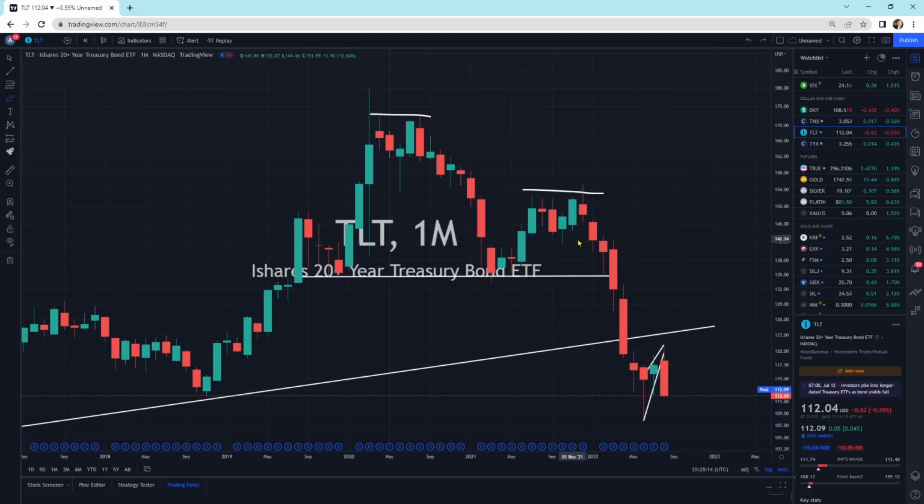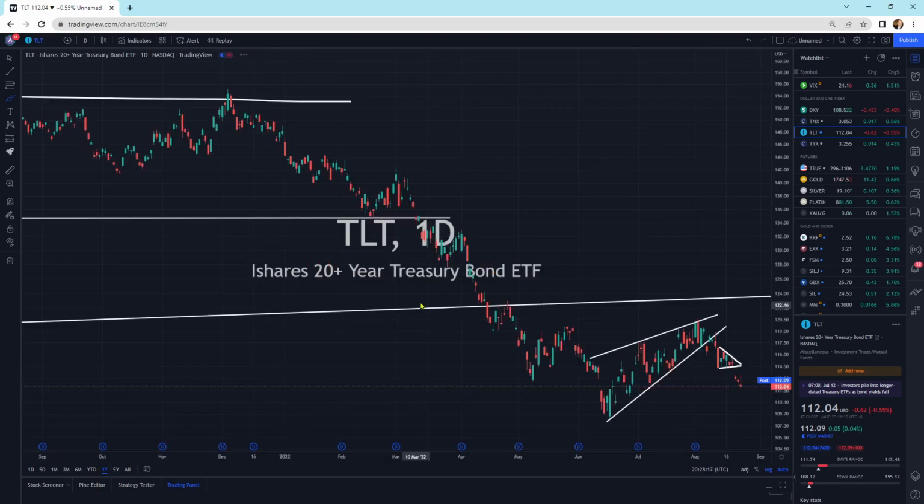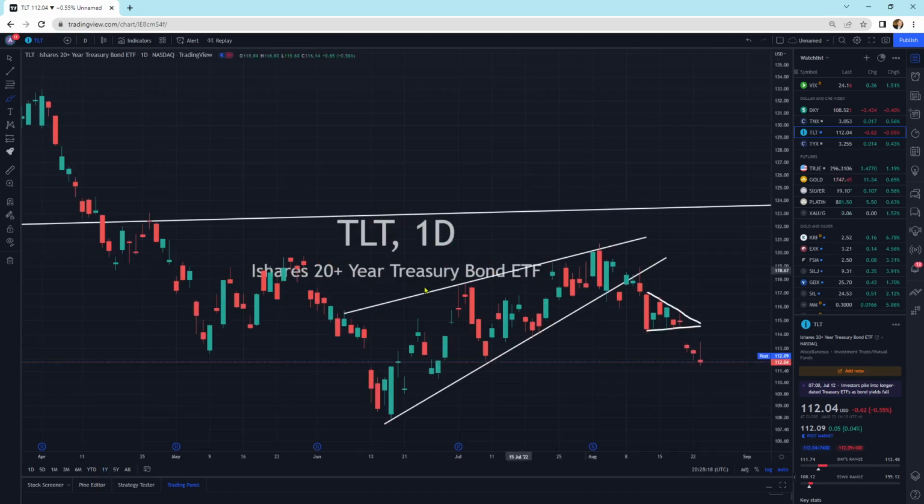Yields go higher, prices go lower of the bond prices. We zoom in, we've broken out of this kind of rising wedge to the downside. I still don't see any buying pressure in here for bonds at this time. It doesn't mean it can't change quickly, but we're looking at it and I just don't see it yet. And I don't see a ton of selling pressure either.